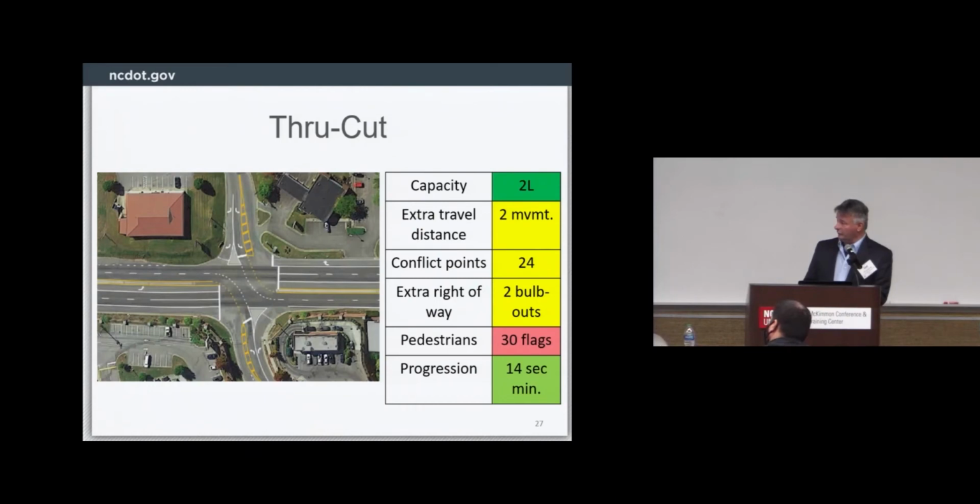And then as far as progression goes, it's as good as any full signal intersection that I know of. RCI is perfect progression. This is not RCI, but it's as good as any design that I know of that has a full signal that stops both directions of traffic on the major street.